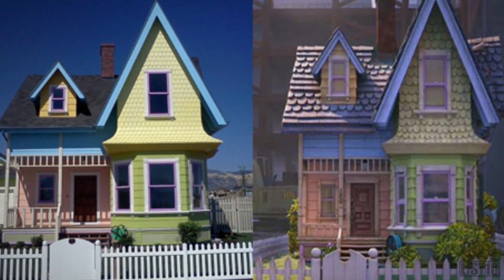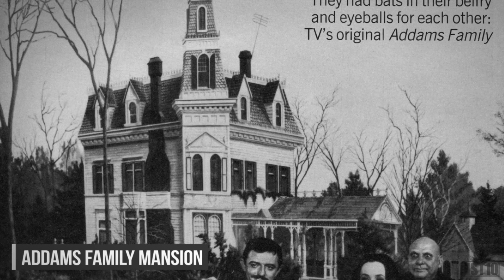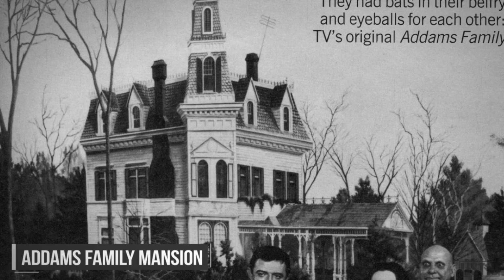Number 6. Addams Family Mansion. The Addams Family house was built in 1888 and located at 21 Chester Place.